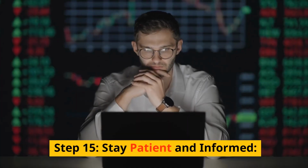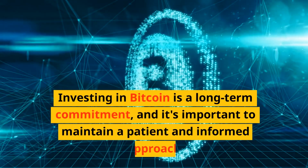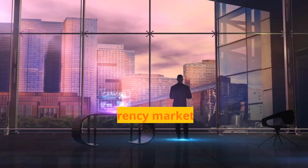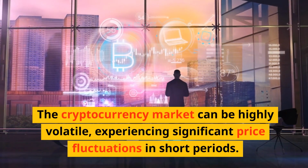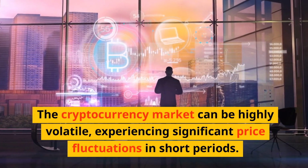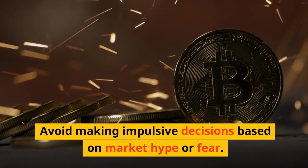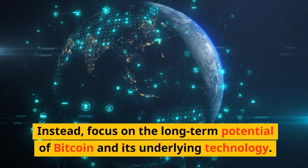Step 15. Stay patient and informed. Investing in Bitcoin is a long-term commitment, and it's important to maintain a patient and informed approach. The cryptocurrency market can be highly volatile, experiencing significant price fluctuations in short periods. Avoid making impulsive decisions based on market hype or fear. Instead, focus on the long-term potential of Bitcoin and its underlying technology.